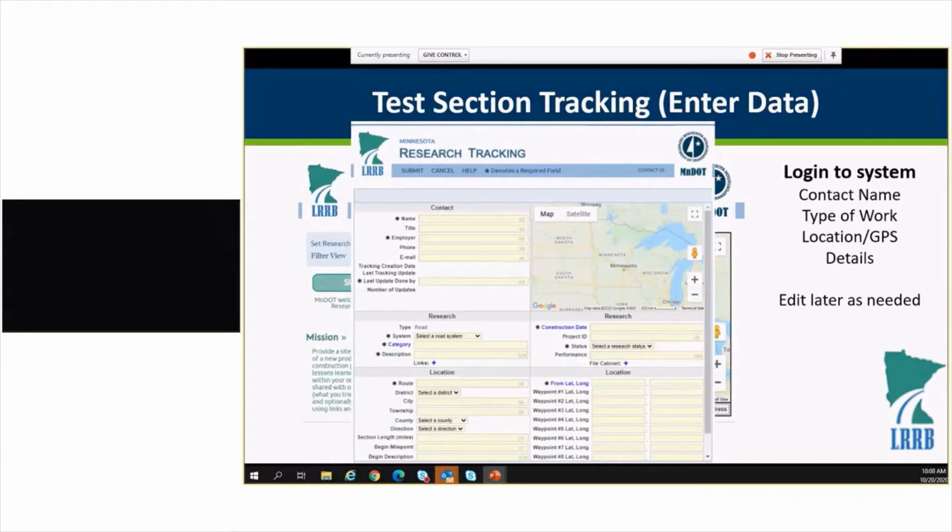That brings you up to a page where you can enter in a test section. So if you did something innovative and wanted to let other people know about it, you can enter that information in there. It really just asks for your contact name, the type of work that was done, the location, GPS coordinates, and those details. And you can edit it later as needed. But we developed this as a fairly simple method, and that's what it's designed for right now. That always could be expanded in the future.